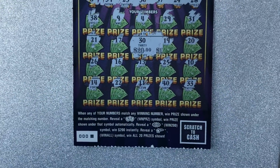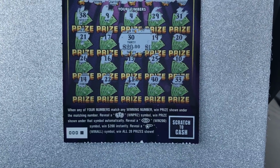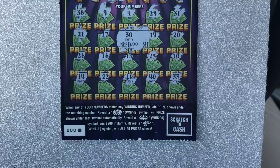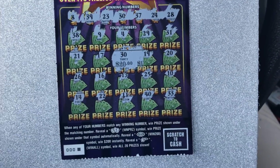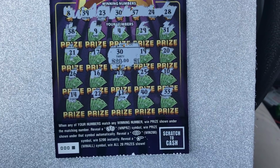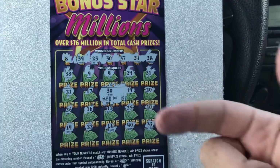Alrighty, so $20. That is not a good session at all. Went with my gut, even made her open up the pack. Probably bad voodoo, whatever, juju, whatever. So, you know what, though? We're going to play on. We're going to play that 20. We're going to grab a new $20 ticket. We'll grab another one of these scumbag tickets.